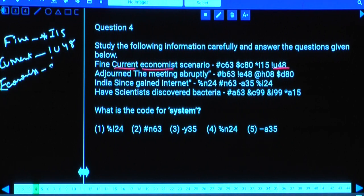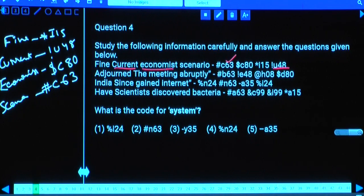80. Dollar C, 80. And for the next one, what is left over here? Scenario. Now in this scenario, 4, 5, 6, 7, 8. Now scenario, and how many letters are there? 8 letters. 8 is 63. And hash C, 63. And this is the information we have. Clear now? Now the numbers were finalized. As the numbers were finalized, total number of letters square minus 1.